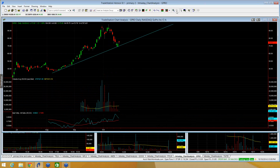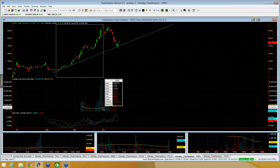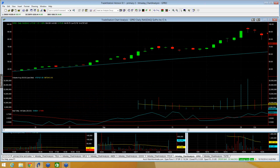So first thing I want to do is look at where it was the last time I covered it, and that was up to about October 2nd, I believe. It was this price action right here. So this is what we had seen when I last covered GoPro in detail on my YouTube channel.